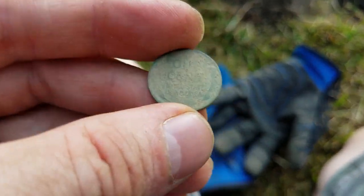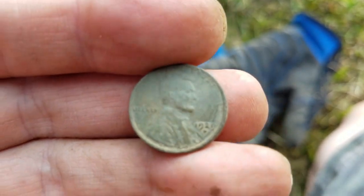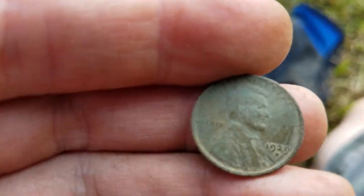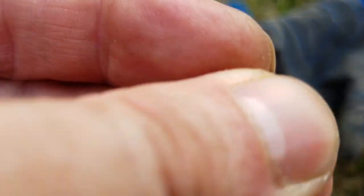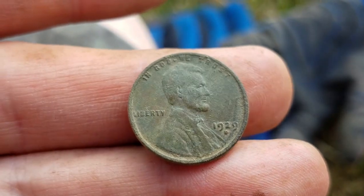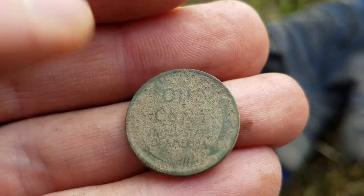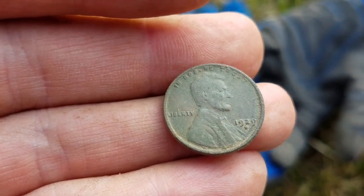Some of these signals here are ringing out really funny. This ground is so dry. This was ringing out more like an Indian head, and it's not an Indian head. But check that out. It's a 19... is that a 20 or 29? It's a 29, and it's in good shape. Look at that. I'll take her, but still looking for something older.